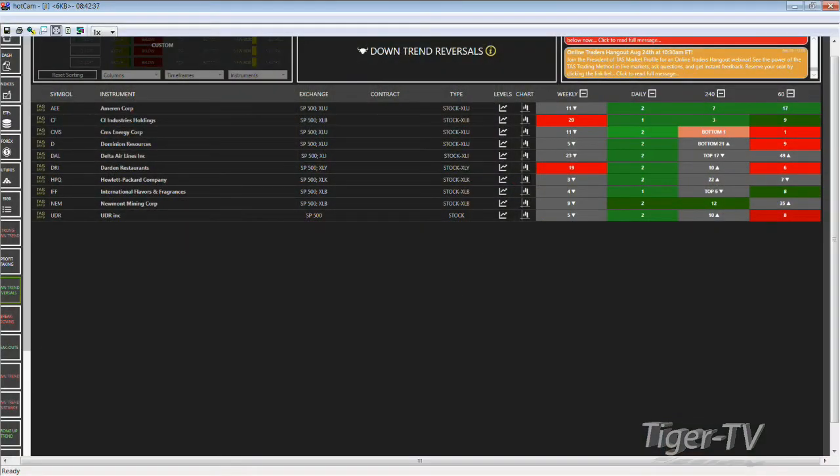HPQ, I was looking at the scanner, looking at downtrend reversals. Not a lot of candidates on this one. Let's take a look at HPQ really quick.